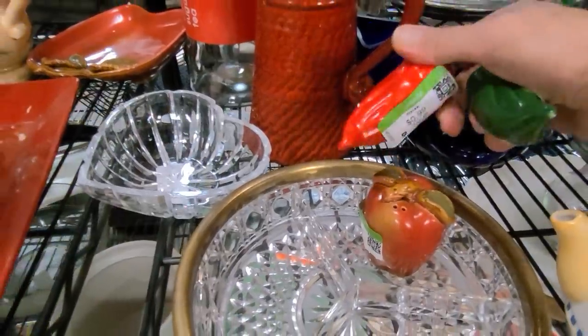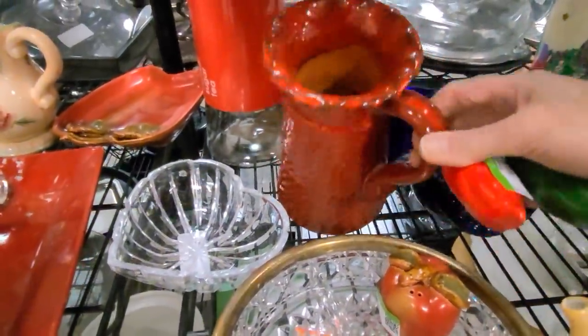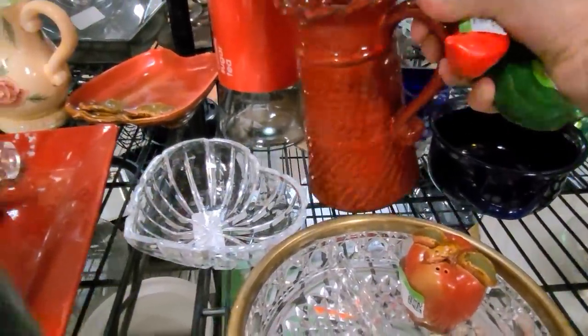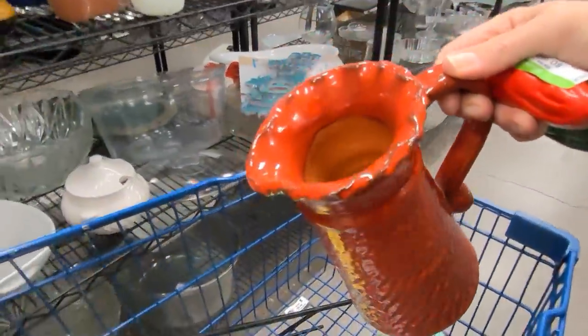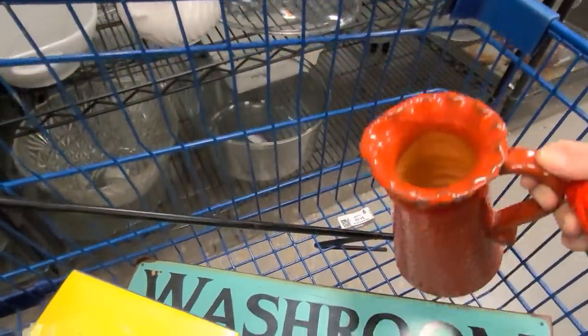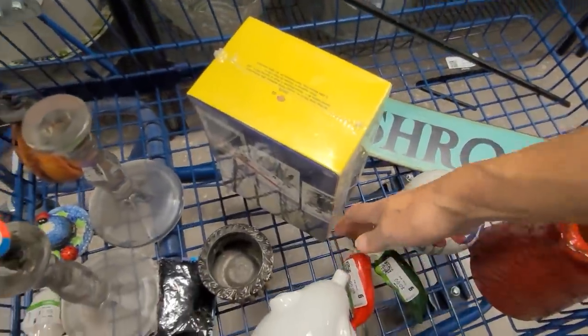Look, here is the match for our little pepper. I love that it's red, and I was going for this gorgeous pottery pitcher. So let's make sure I don't drop those, and we'll take this as well. It's unfinished on the inside. Absolutely love the look of that. Almost a basket weave. It's quite heavy. So let's get that put in there somewhere safely and put our peppers in.